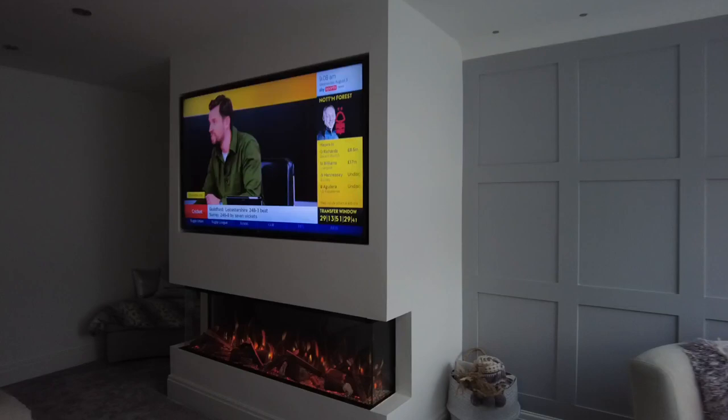Basically, Rachel's built off an existing chimney breast and she put a panoramic fire on there, worrying that it'd take up too much space, but they've managed to get rid of the TV stands, they've got the TV up there, there's no wires. Paneling either side, it's absolutely unreal to set up. As you can see, gone for the 65 inch TV.